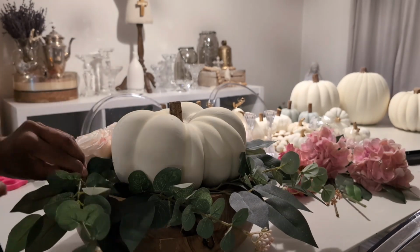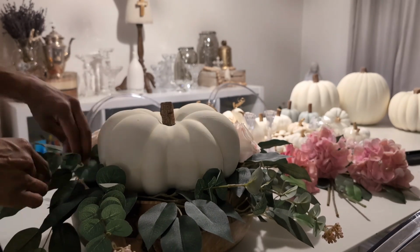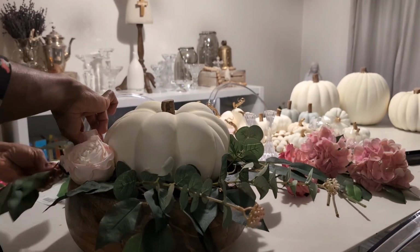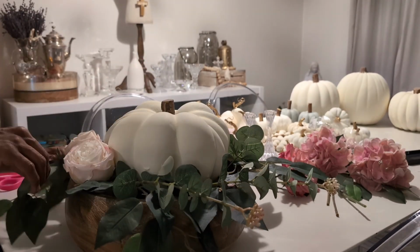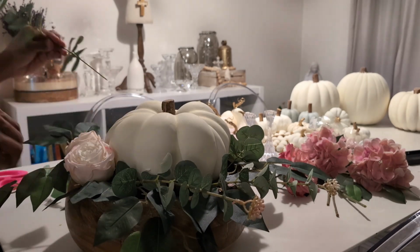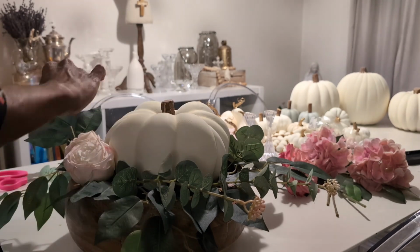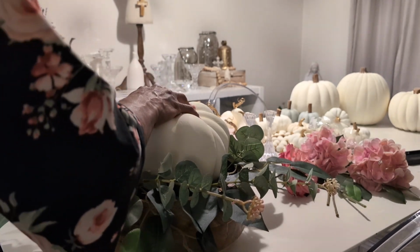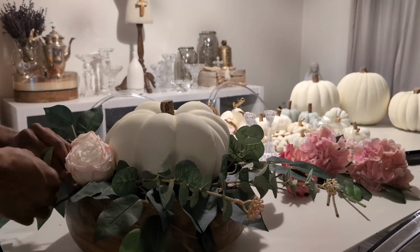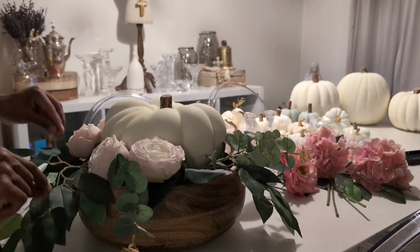And it makes the transition from summer to fall much easier because I already have my prayer altar with the pinks and the roses, and I decorate with roses all throughout my house. My front door wreath, which I haven't shown you guys, is a grapevine wreath where I use all of these very same florals as well. And so that is kind of what inspired me to continue with this.